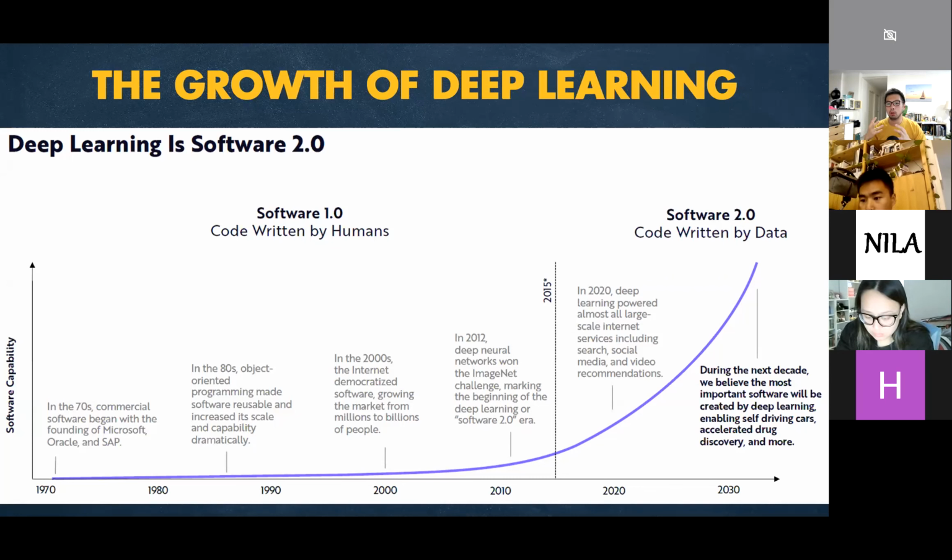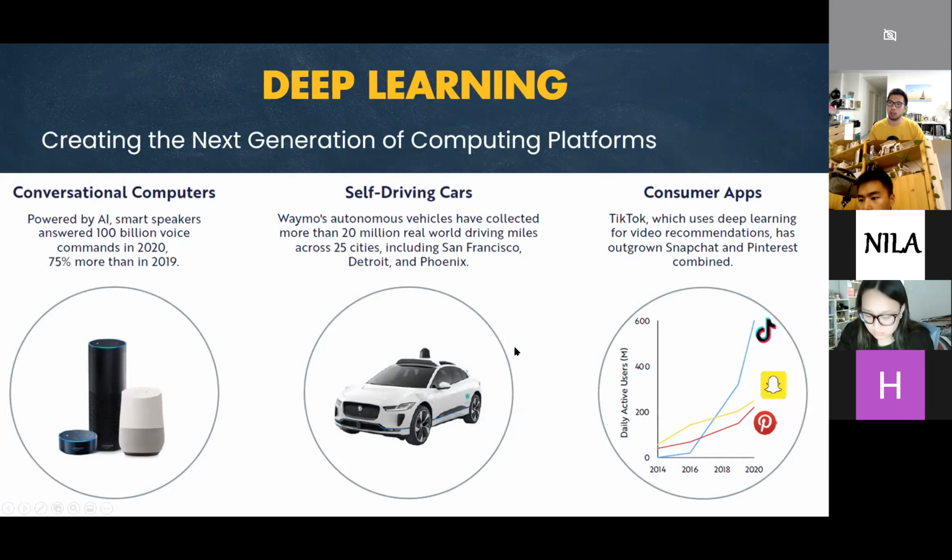But all that code being written will be based on the data they capture, and that's what we call deep learning. By doing this, deep learning technology helps many other platforms and industries. The first thing is a lot of things we see: we've heard about smart TVs and smart speakers, and all of them are powered by AI. This comes from deep learning technology.